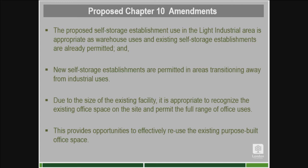And due to the size of the existing facility, it is appropriate to recognize the existing office space on the site and permit the full range of office uses. This will provide opportunities to effectively reuse existing purpose-built office space in the building.